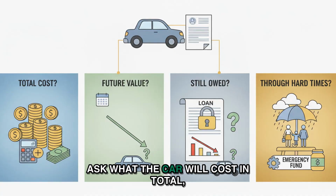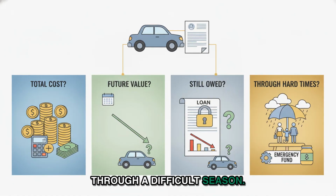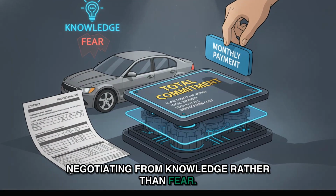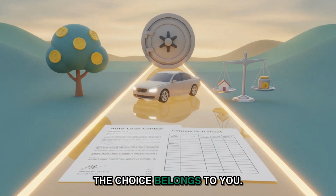The final test is simple. We'll ask what the car will cost in total, what it may be worth later, how much will still be owed, and whether you could keep paying through a difficult season. If the answers are clear, you are negotiating from knowledge rather than fear. A small monthly payment can hide a large commitment. Once you see the full record, the choice belongs to you.